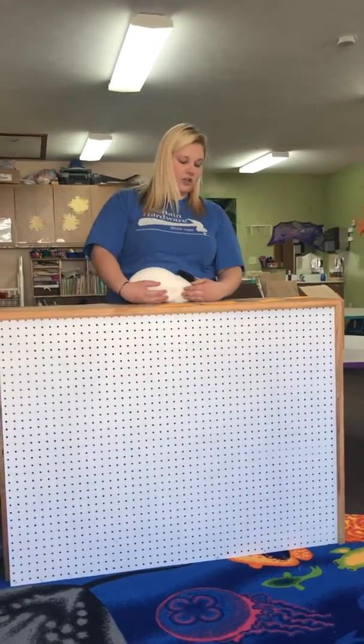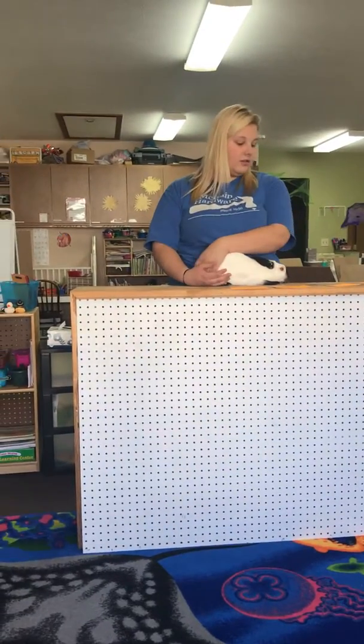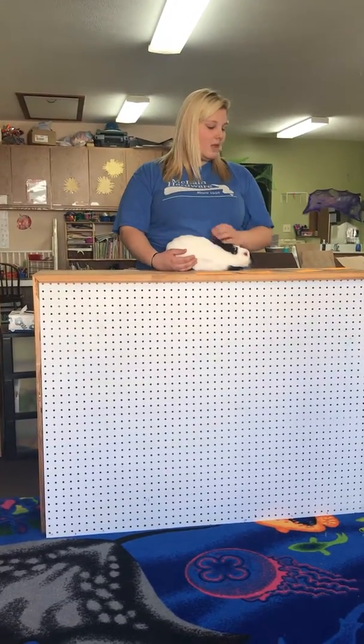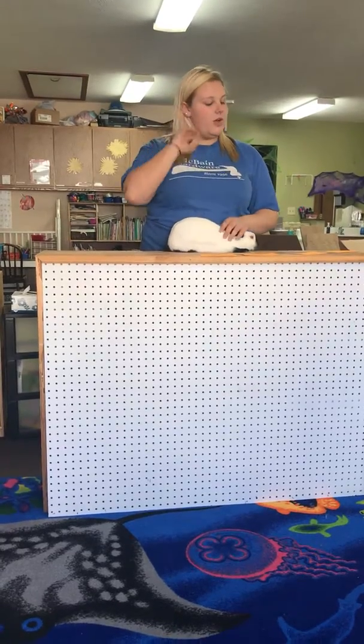Himalayan rabbits are actually a smaller breed of rabbit. According to the Rabbit Breeders Association, they should weigh between 3 and 5 pounds, and the only rabbit breed that's actually smaller than them is a dwarf rabbit. They're very popular still too as pets. Now I'm going to talk to you about coloration.